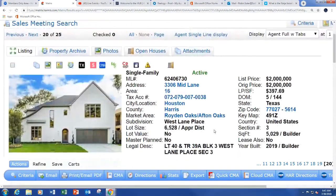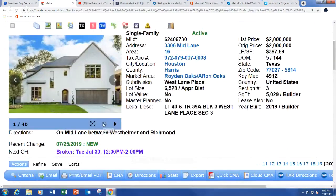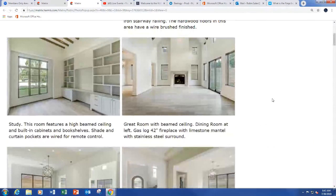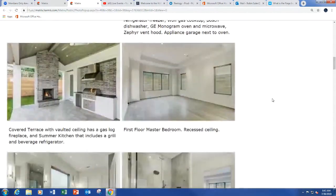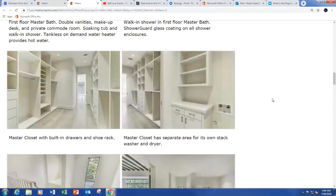$3,306 Mid Lane in West Lane Place, $2 million even. Philip Alter. This is how big that is. Today. It has a master down. In the yard. Nice closet. Really?